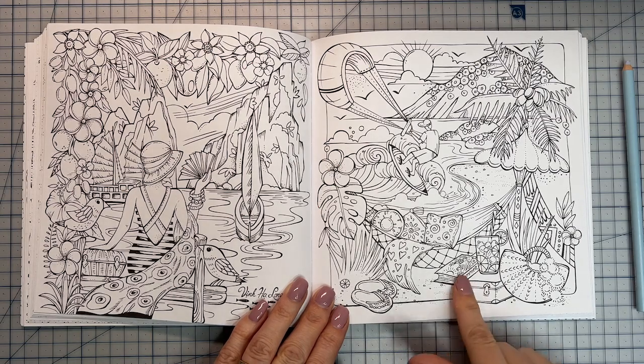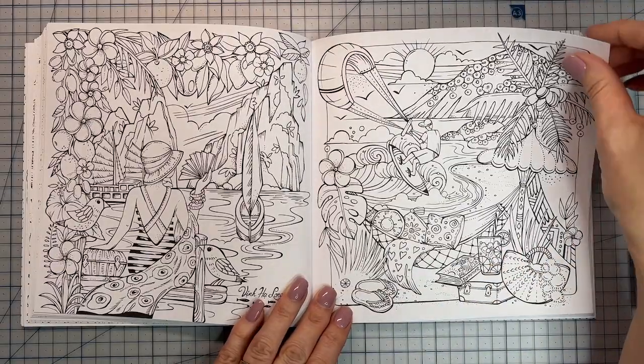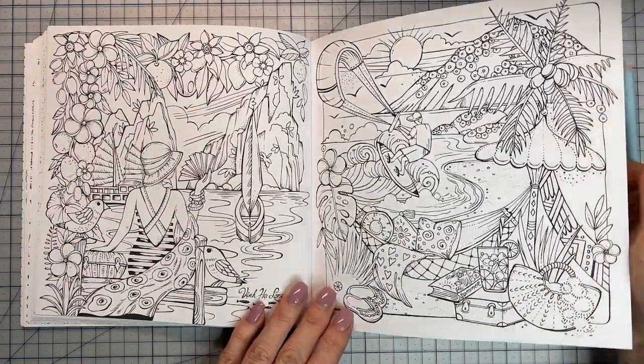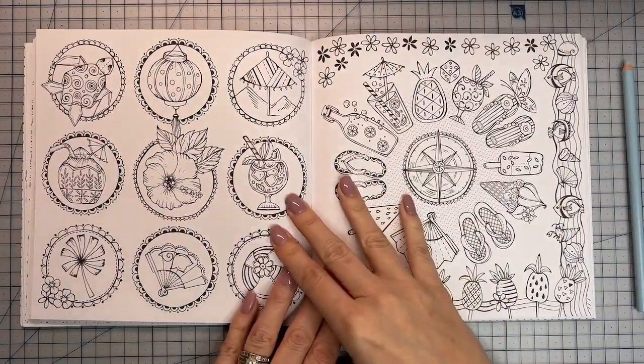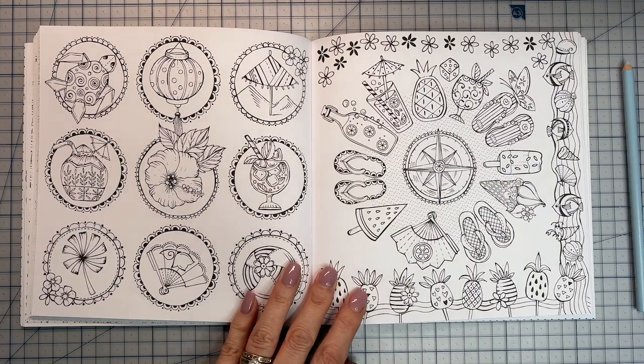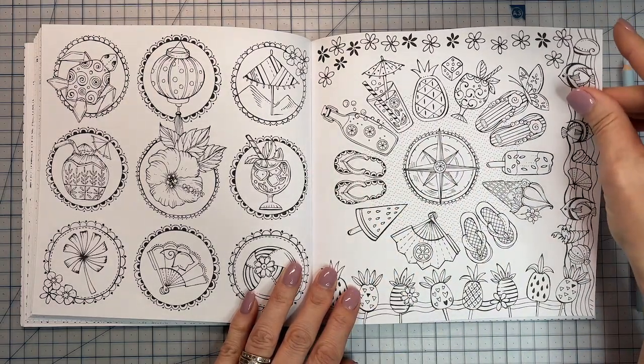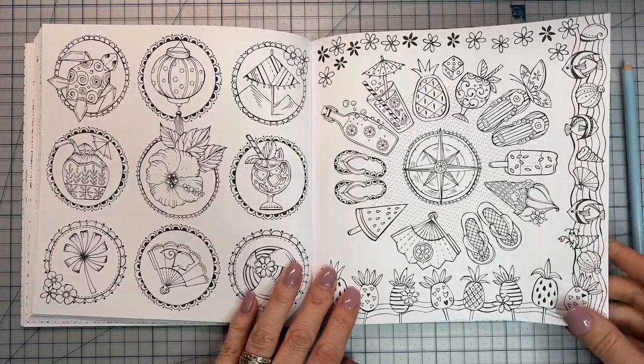And we've brought our summer colouring book with us as well. We've got a nice cool glass of lemonade. Lots of summery elements to colour on these pages. Lots of nice, bright, summery colours. Little fishy water down here.